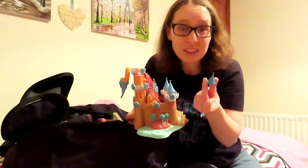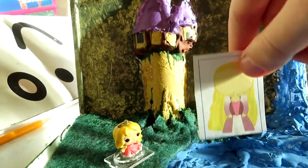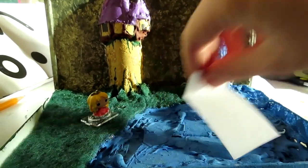I mean, to me, I'm glad that some things have broken off so I can use them for my new miniature set that I like to make in DVD cases. So I like to recycle. I'll use that again.